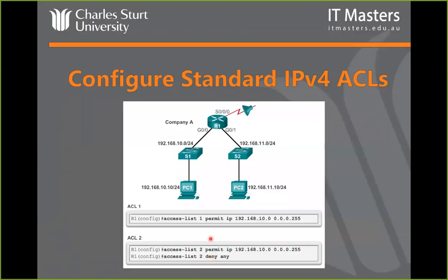Now what's the advantage of having an explicit deny statement on there? Because remember I said before that every access list has an implicit deny any at the end. So what's the advantage of having an explicit one where you actually typed it in? The advantage is that you can also set that to log. So every time that particular rule is hit, it will log to the router's buffer, or to your logging server if you've got one set up. The advantage of that is that you get to see what is being denied on your access list.